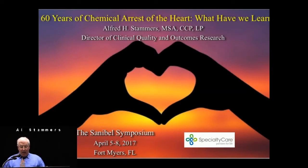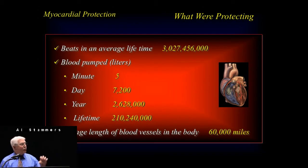Appreciate the opportunity. As Susan mentioned, we are going to talk about myocardial protection for the next few minutes, and to go over some of the aspects that everybody in the room is aware of from a historical perspective, talk about where the future is, and look at a snapshot of where we are in America today with myocardial protection. But before we begin, I'd like to draw our attention to what we're trying to protect.